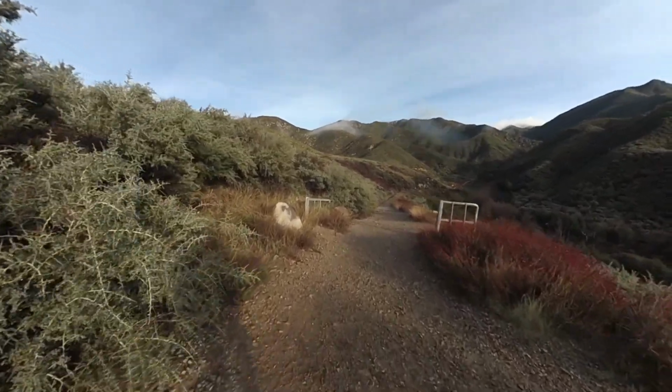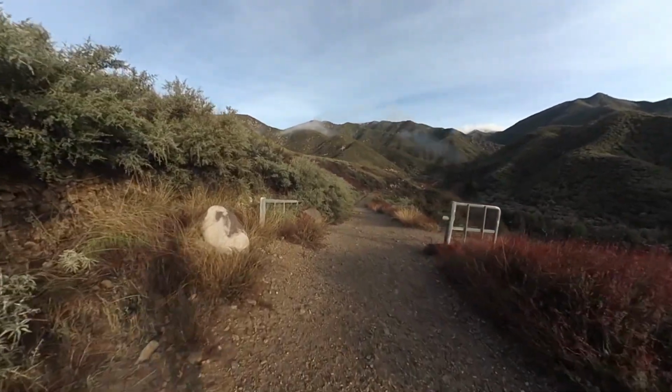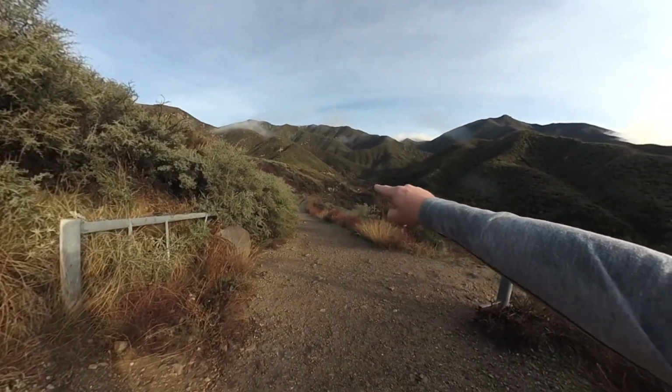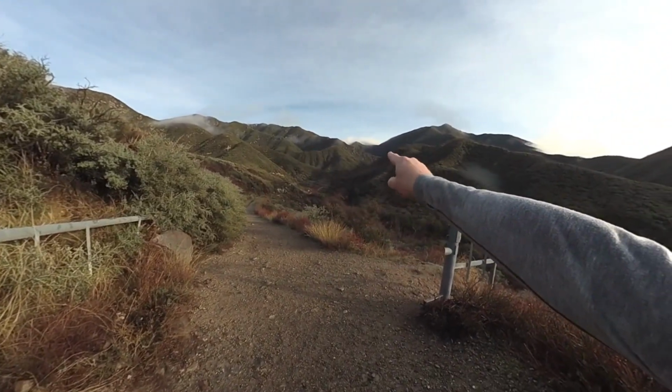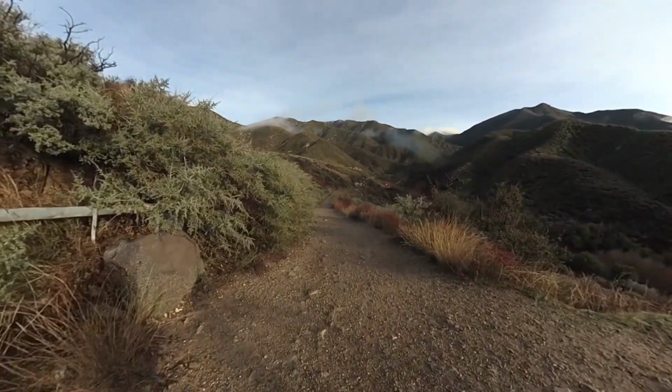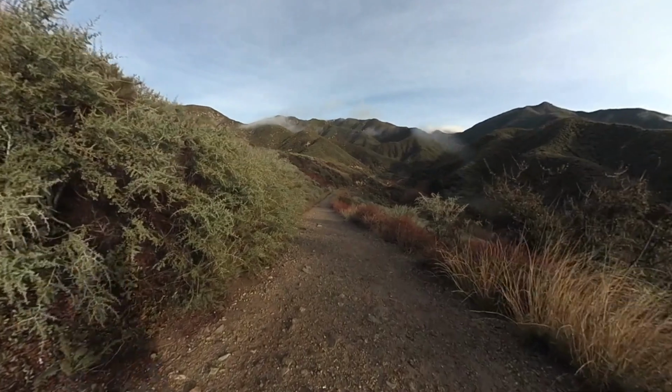And when you get to this gate, you're going to be kind of done with the climbing portion, and it levels out a bit. You can see right there the trail goes all the way up kind of to the base of Etiwanda Canyon, where the falls are right there. And we're going to keep going straight here.